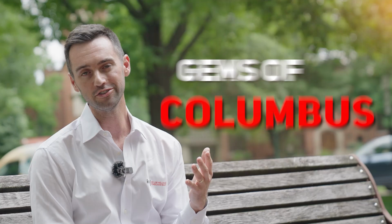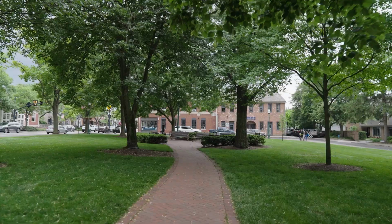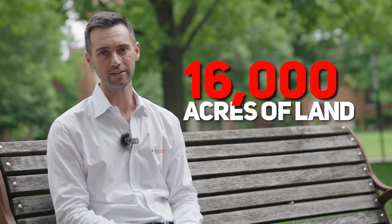Worthington, this is like a gem of Columbus. Columbus has a lot of great historic neighborhoods, but this is truly right at the top. And the reason I say that is, if you look around, the vibe down here is straight out of New England, and that's for a reason. When Worthington was founded, the founders actually were a group of men from New England that were going to be settling to the west. And when they came here, they bought 16,000 acres of land to build this community.